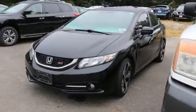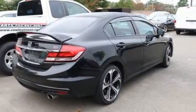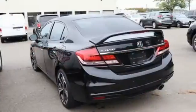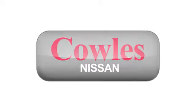Edmunds.com finds the Honda Civic has long been one of the better driving cars in its class, and this tradition continues with the latest version's precise, well-weighted steering and confident handling. Every Honda is designed with the driver in mind. Stop in for a test drive and make it yours today.